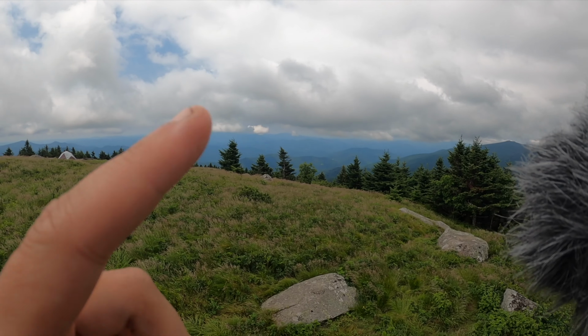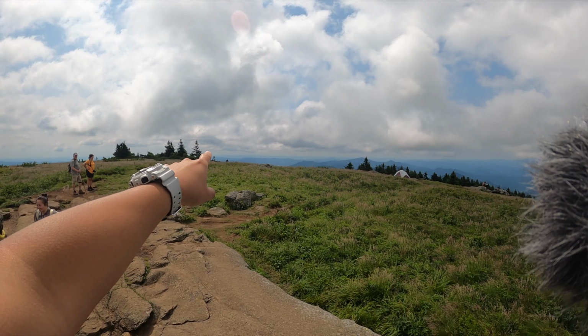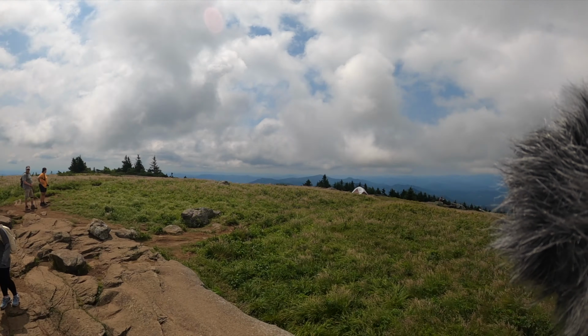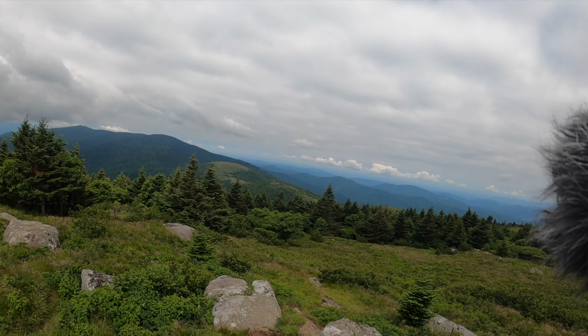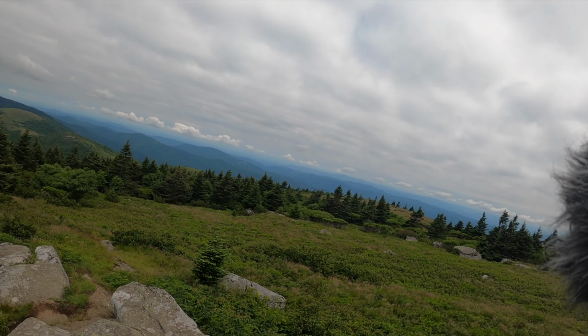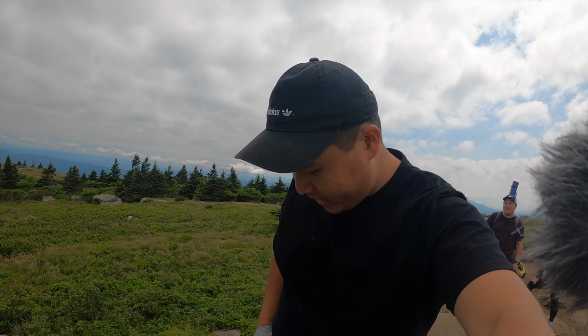And fun fact is, now Mount Mitchell's over there, Table Rock is over there, and then Grandfather Mountain's over there. Again, this is my first time here, so it's definitely just really beautiful. But that pretty much concludes this trip up here. We're just gonna head back down. It's probably gonna be about an hour or two hike down, probably two. Once we're done with that, we're just gonna drive back home and call it a day.